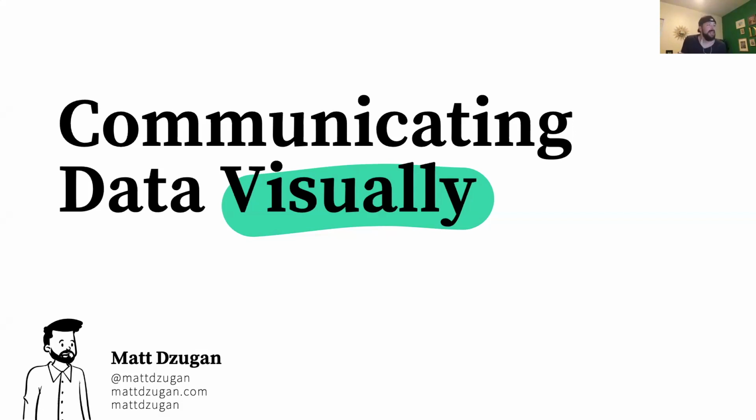Great, so communicating data visually. Why did I call it this instead of just calling it data visualization? I think data visualization is a bit of a buzzword, something you can quickly Google and see books about, but I specifically wanted to title it communicating data visually because I really think that a lot of times the hardest part to get right about a data visualization is the communication piece.